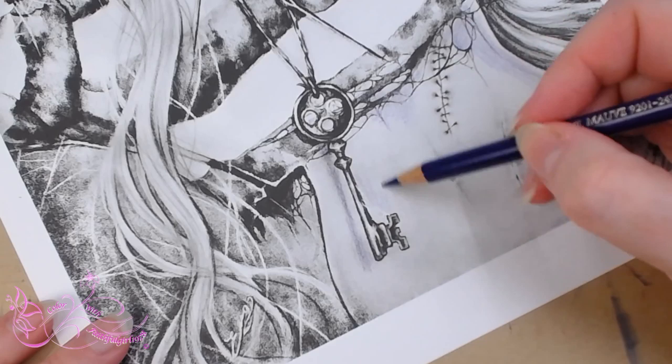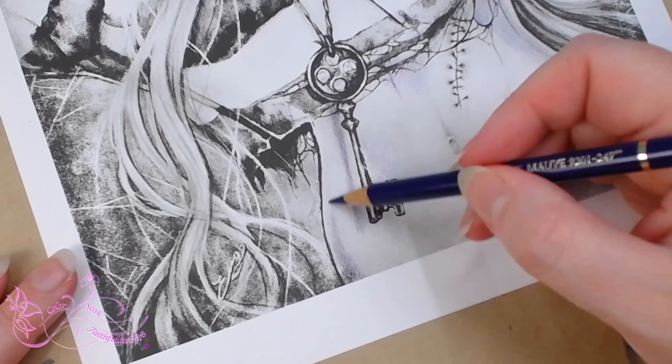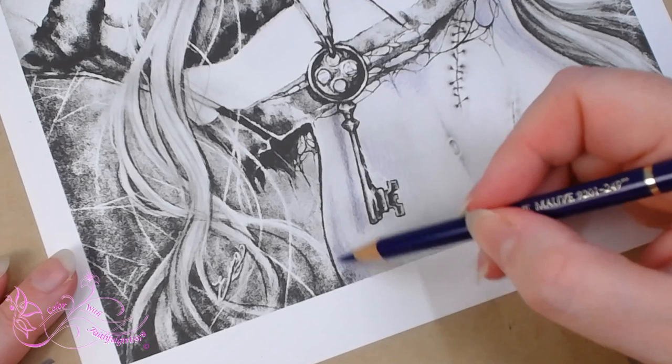Just really lightly. I've just done it a little bit darker on the actual key shadow. And in those darker black areas, I've done over a few times. But in these areas here, we're just keeping it nice and light.